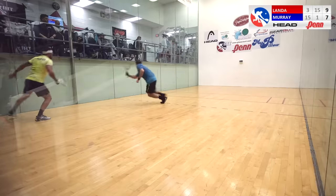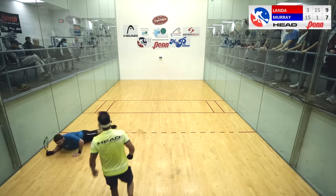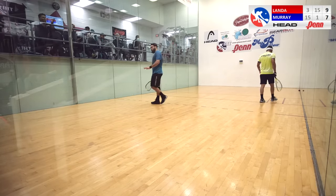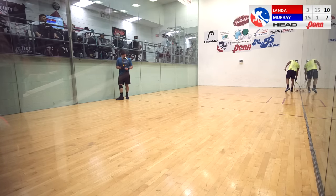Set up forehand, Landa. Murray's there. Set up again off the back wall, Landa. Murray is there. Murray is not down the line, and that's a winner for Landa. Match point number one coming up.